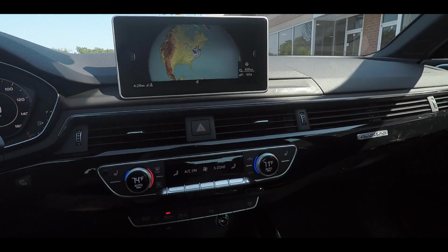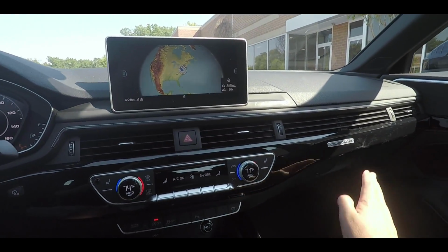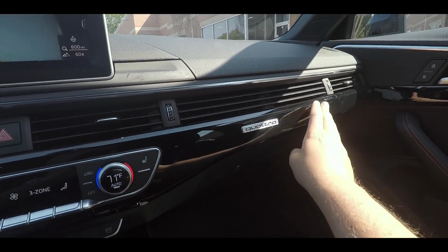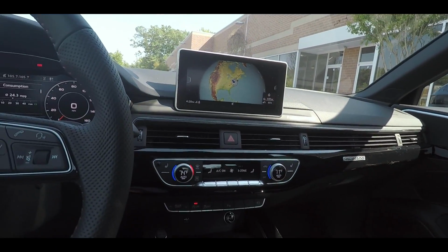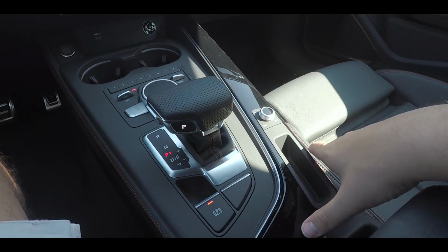Like I said before, it does have the piano black trim in here. It's not going to be easy to keep clean. You can kind of see that over here. And then I worry about it getting scratches and stuff like that, because piano black is notorious for getting easily scratched.